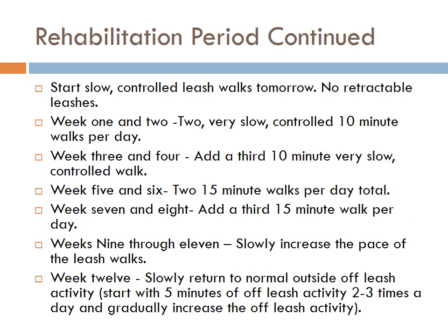Part of your pet's rehabilitation therapy will consist of leash walks. Please start slow, controlled leash walks tomorrow. Do not use retractable leashes. Please use a short leash so that your pet may be controlled. We want to avoid lunging, darting, and pulling on the leash. For the first 2 weeks following surgery, please perform 2 very slow, controlled 10-minute leash walks per day. During this period, again, it is important to offer support to your dog via a sling or a help 'em up harness to avoid slipping during these walks.